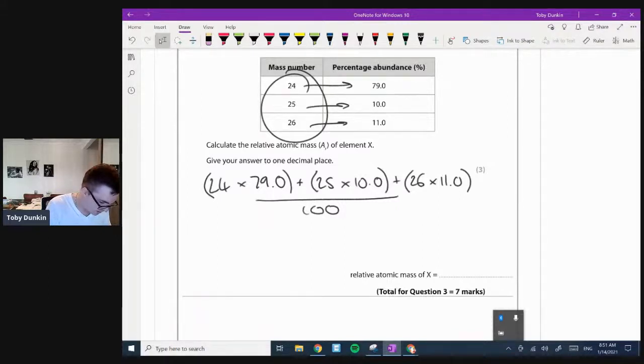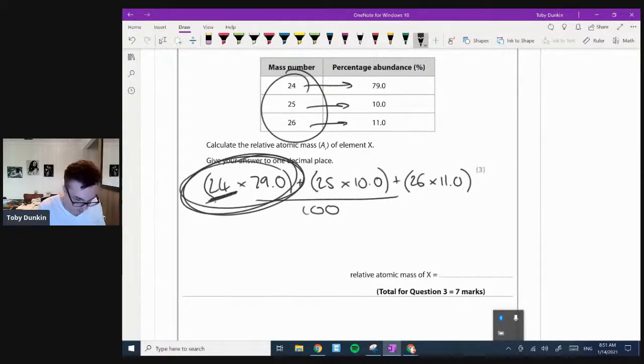25 times 10, close brackets, plus open brackets, 26 times 11, close brackets, all over 100. Now, before I click answer, it's just nice to realize that it's going to be really close to 24 because there was more 24 than anything else. And the answer is 24.32. So there's the answer.